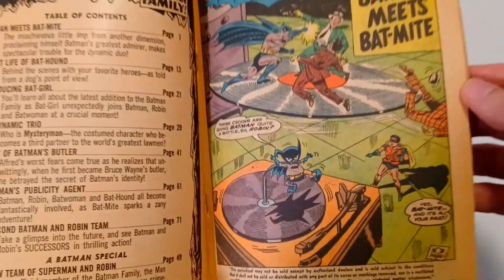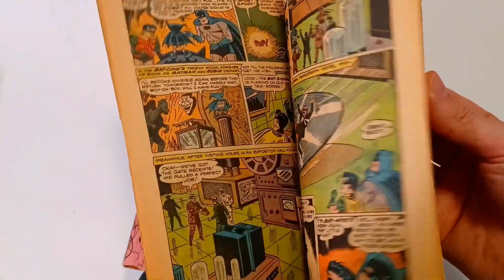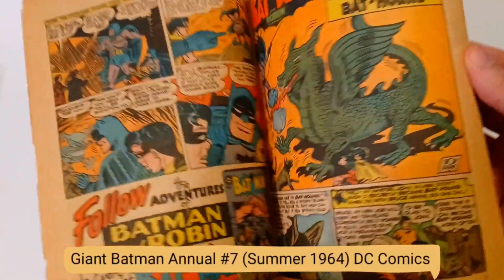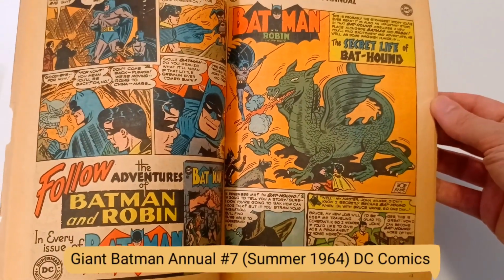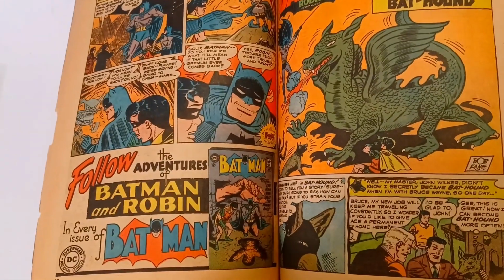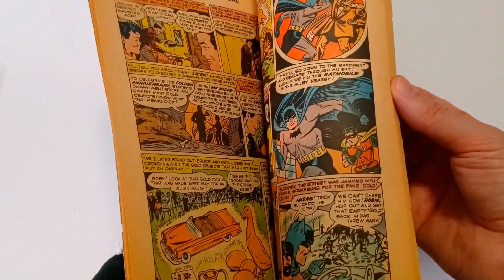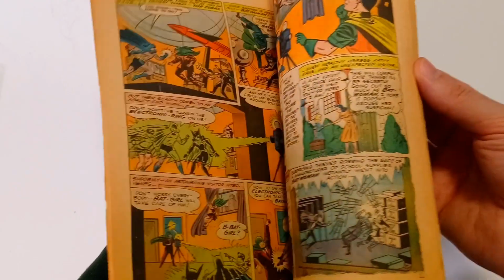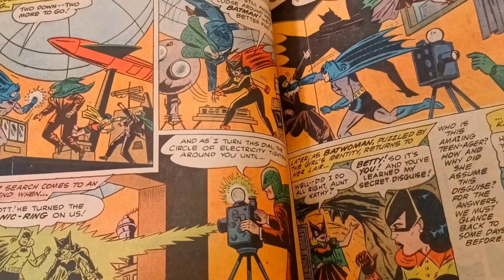Kind of an offshoot character, a little bit on the crazy side with what he does, and he actually inadvertently helps Batman. Another splash page here, we have the secret life of the Bathound, and more creative tales brought to us featuring the more popular characters that we know, Batman and Robin.